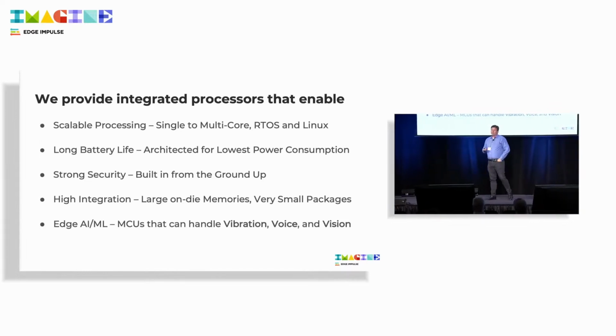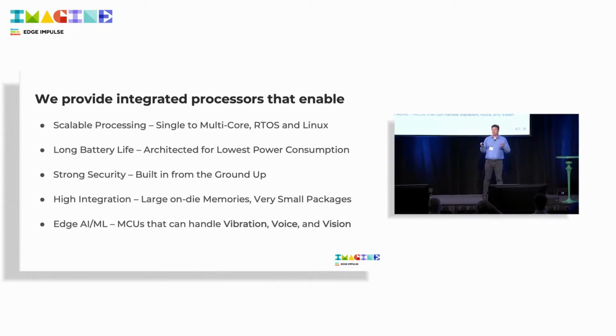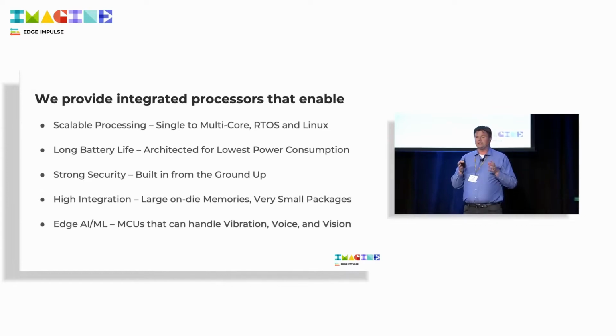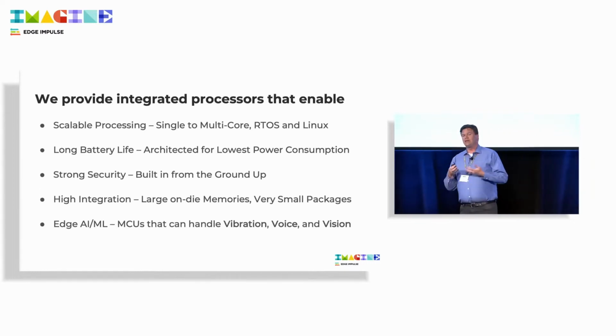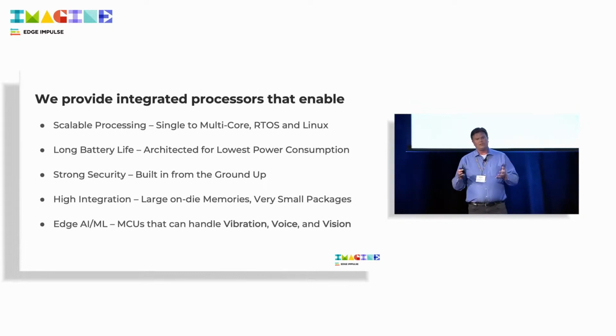Essentially how we do this is that we provide processors that enable a very scalable continuum of performance that goes all the way down to single core microcontrollers, highly optimized for ultra low power consumption, and scales up from there to multi-core devices that combine MCU cores and MPU cores on the same die. So you can run real-time tasks in parallel with embedded Linux in the same chip. We have spent a lot of time and effort on engineering our silicon architecture to enable long battery life for applications. Everything that we do is designed on a foundation of ultra low power processing, and we carry that with us as we move up the performance continuum. So there is ultra low power to be had at each of the performance points that our devices cover.